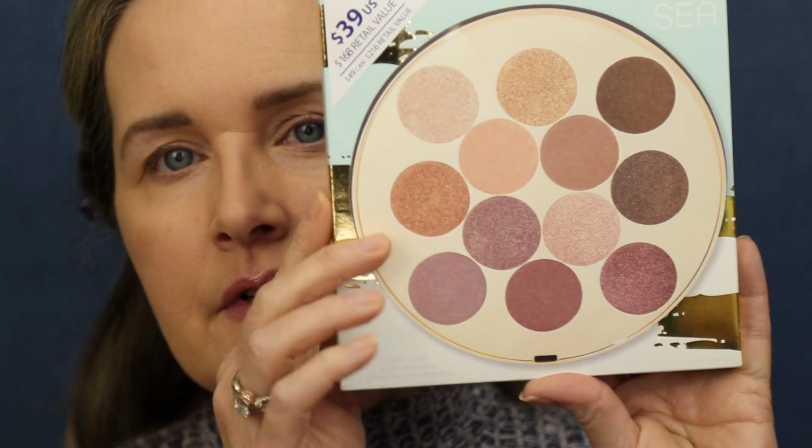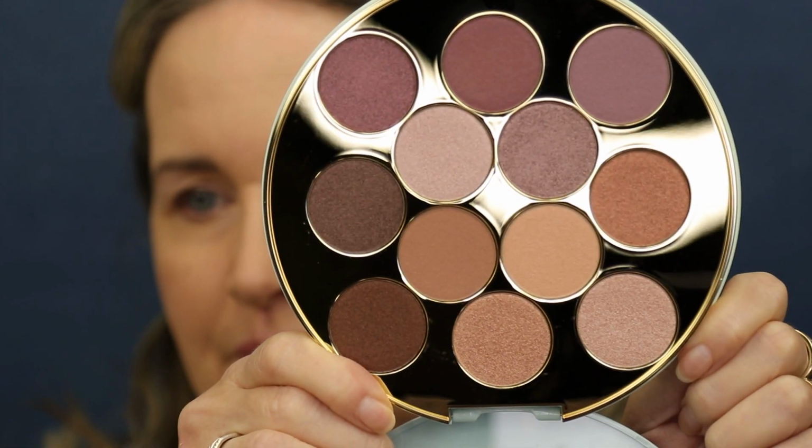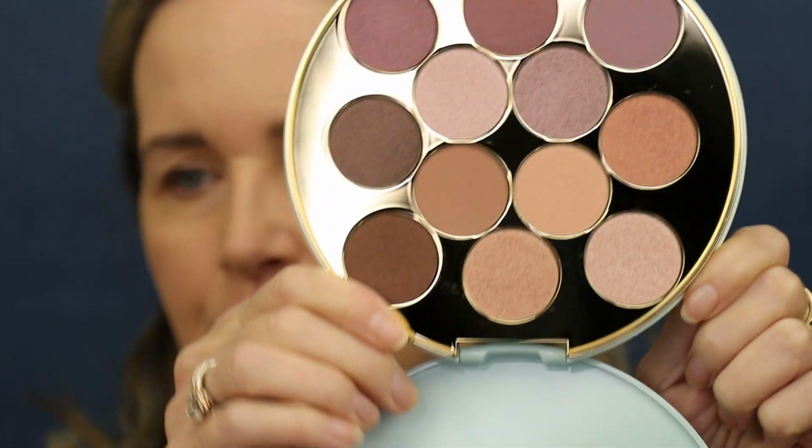Now I contemplated what eyeshadow palette to use today. I have a few new ones that I picked up, but I really was interested to use this one here, the Tarte Salt Life palette. And I did have this one in my haul video. I love how it's like a circular palette and inside are just some gorgeous shades. So we're going to do a plum kind of look today.